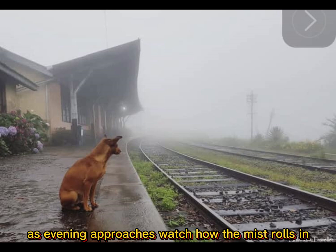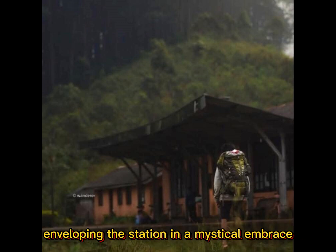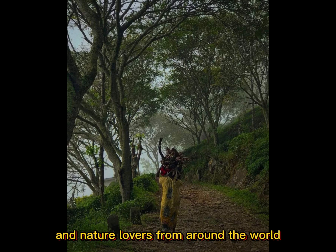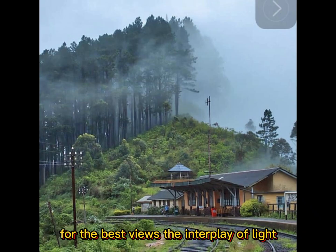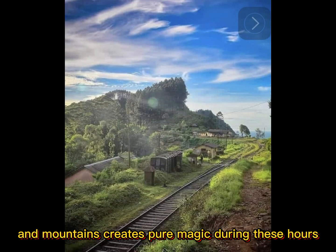As evening approaches, watch how the mist rolls in, enveloping the station in a mystical embrace. This magical phenomenon draws photographers and nature lovers from around the world. And there you have it, friends, our journey to Idalgashinna. Pro tip: visit early morning or late afternoon for the best views. The interplay of light, mist, and mountains creates pure magic during these hours.